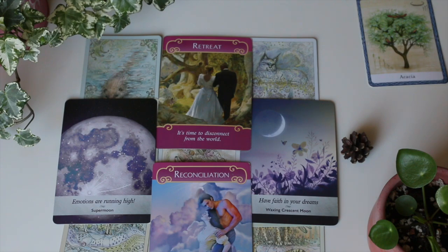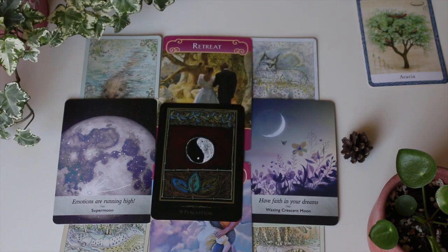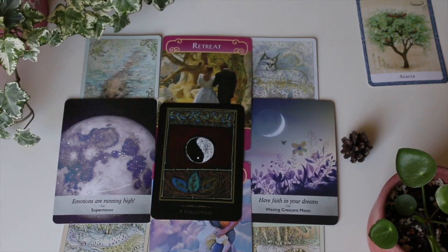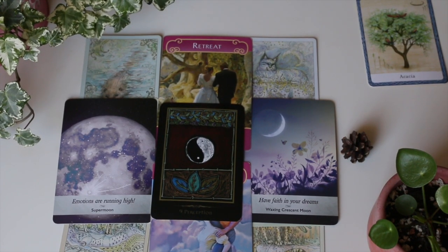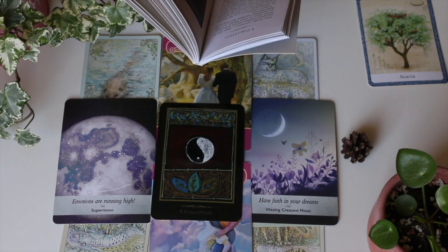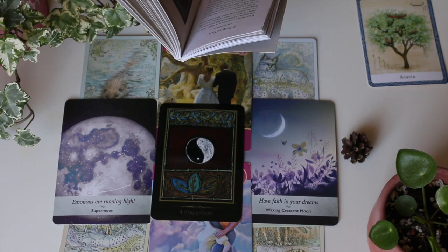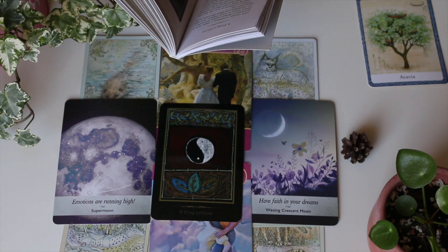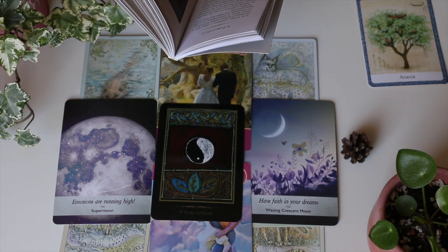And we have perception, which I feel the need to read the booklets for that card. So let me get it. So page number 9. With energy, sometimes a slight shift in perception is all that's needed. Remember, nature strives to retain balance. It is only our perception and labels that cause us to think otherwise.